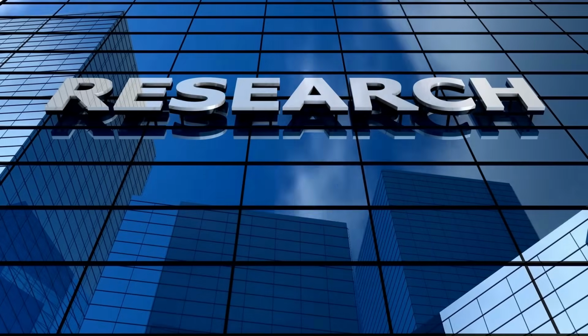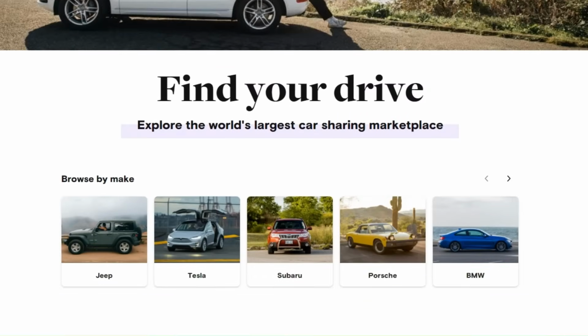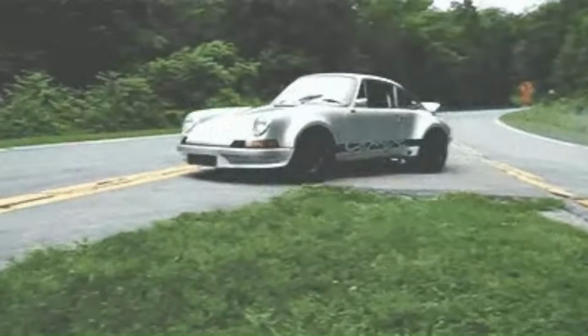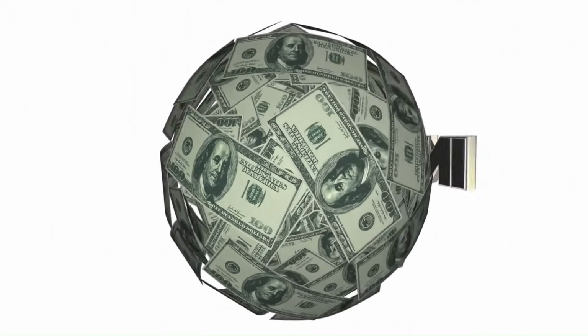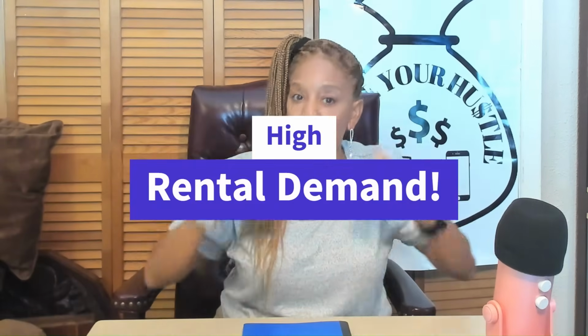First, make sure you do your research and understand the market. Check the types of vehicles that are in demand in your area. Look at the pricing of similar vehicles to yours to ensure competitive pricing. Start with a suitable car, and if you don't already have a car you want to list, consider purchasing one that has a good balance between demand, rental price, and maintenance costs. Some people invest in specific vehicles just for Turo because they have a high rental demand.